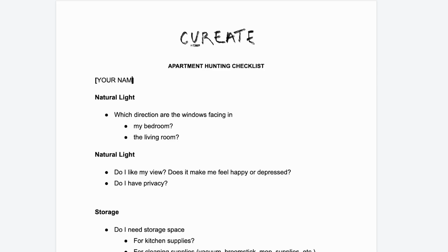So, there you have it, 12 qualities to check for before renting your next apartment. For a copy of this list, you can download it here. I recommend customizing it, printing it, and taking it with you to your next apartment viewing.